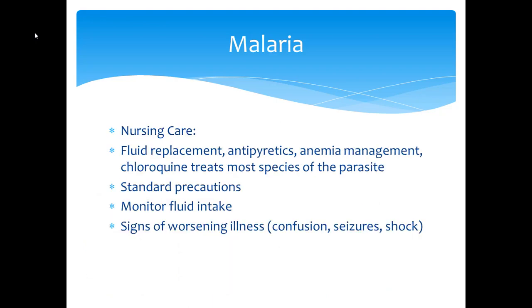So what do we do for nursing care? Obviously, fluid replacement because of the high fevers, antipyretics to try and keep them down like Tylenol, monitor for anemia, and chloroquine treats most of the malaria. These people will be on standard precautions because, like I said, it's transferred by a mosquito, a blood transfusion, or an organ transplant. And then make sure we're monitoring for any signs of worsening symptoms: confusion, seizure, shock, can't talk.